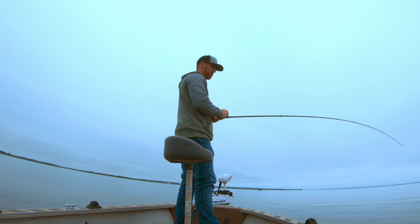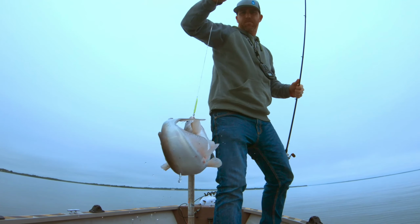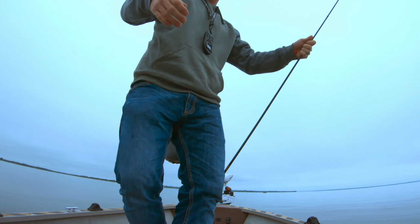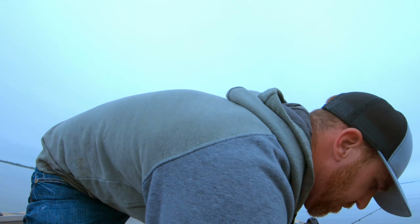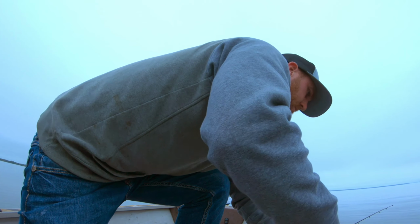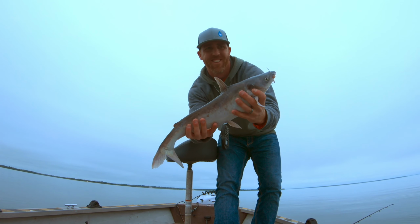Wrong species. Easy. Pretty good fish though. Not bad.